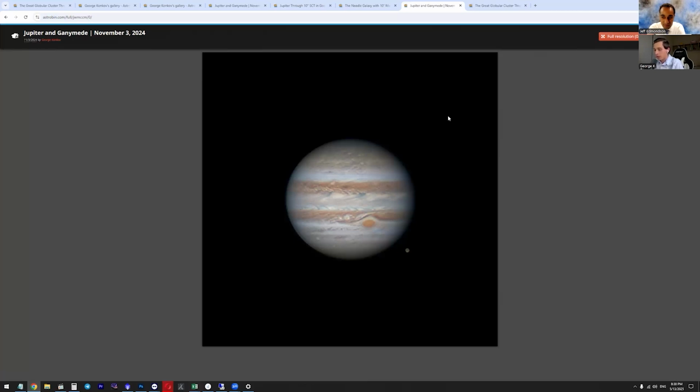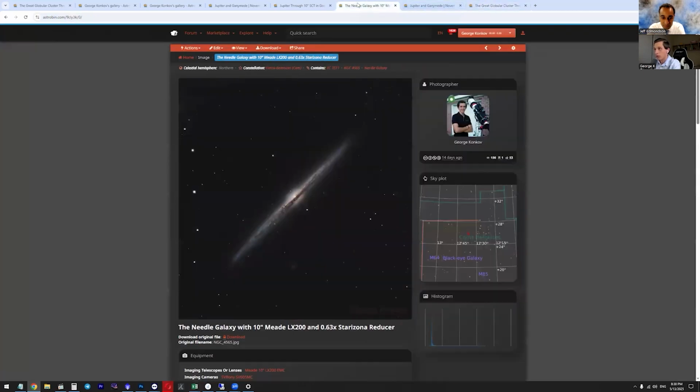Because the thing is, you don't want to stack all the 5,000 images. Some of the images were captured when the atmosphere was more blurry. Some of the images, maybe 500 of them, maybe 800 of them, were taken when the atmosphere was stable and you got this clearer image. For example, here you can see that the image of Jupiter is pretty detailed. It's not the best one that I captured, but the next one.